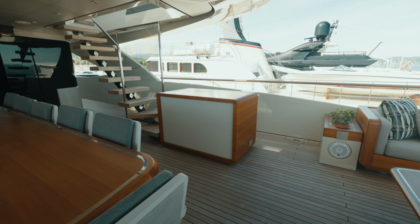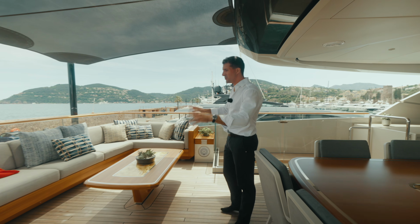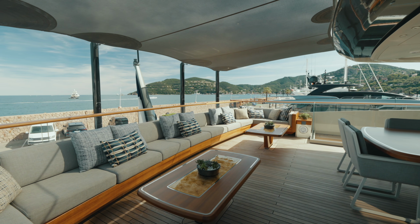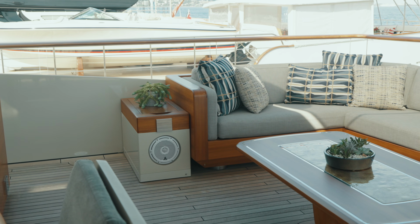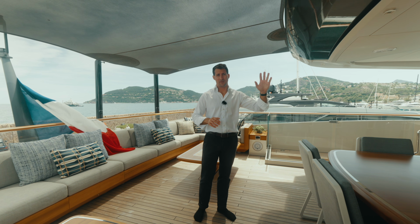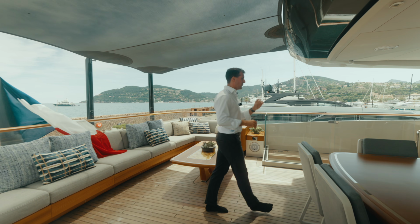You then have a service area to starboard to keep the party going once dinner's finished. So furthest aft, you've got this huge seating area to enjoy a digestive with some great views. You even have a 65-inch retractable screen in case you want to have something playing in the background. So of course, if you want to take the party to the next level, we've got the sun deck just above. But first, I want to show you somewhere a bit more secluded, away from the party, the foredeck.